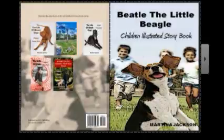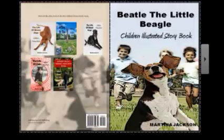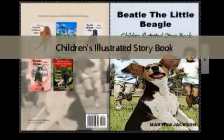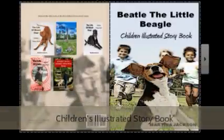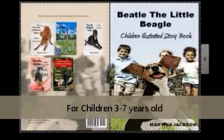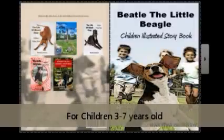Today is another short reading of my book, Beatle, the Little Beagle. It's a children's illustration storybook aimed at children between the ages of basically three to 6 years old. So let's get into it.